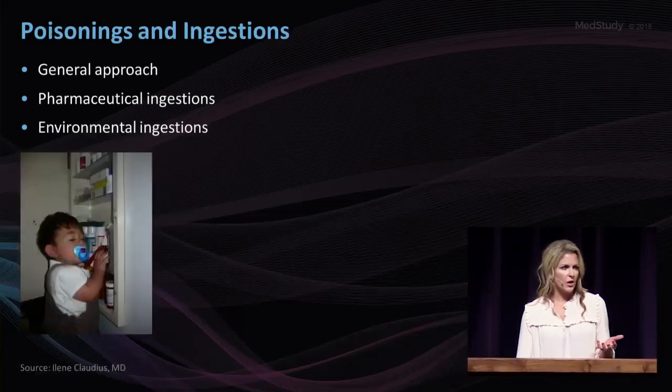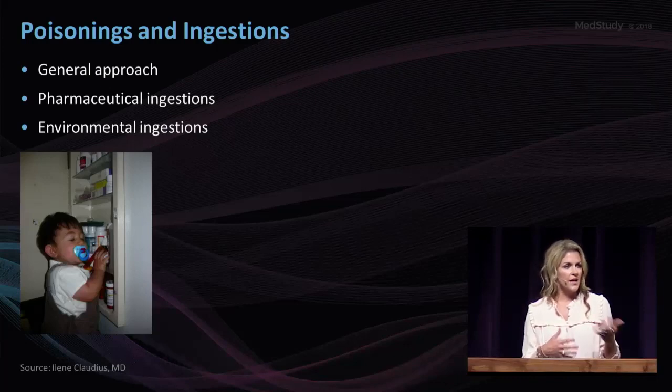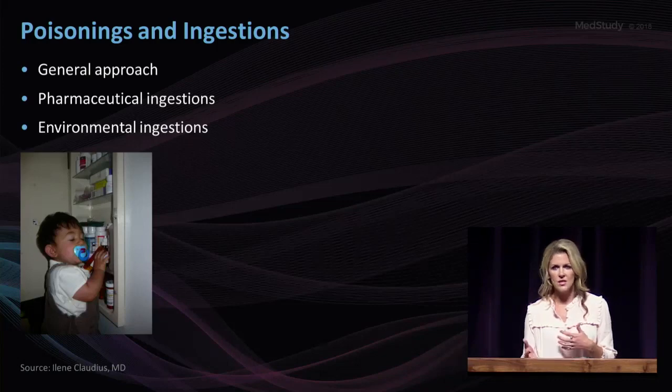So when we talk about toxicology, this is how we're going to break it down. We're going to talk first about the general approach. How do you evaluate and treat a kid that comes in with an unknown ingestion? What are some hints from the history, the physical, and some labs that may clue you in as to what toxin you may be dealing with? Then we'll talk about some specific pharmaceutical ingestions and finish up with some specific environmental ingestions and exposures.